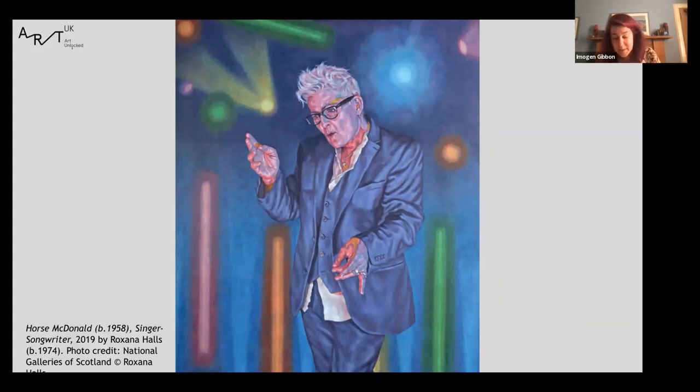Last year marked the 30th anniversary of her first album, The Same Sky. So it was fitting for the National Galleries of Scotland to unveil this portrait in December 2020, although it still feels like a very new acquisition, as the portrait initially was only on display for a handful of days before the December lockdown.